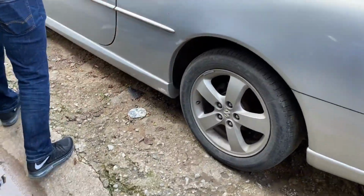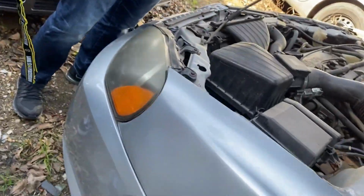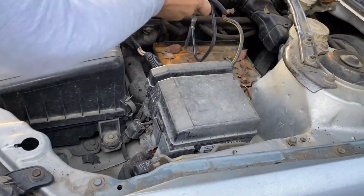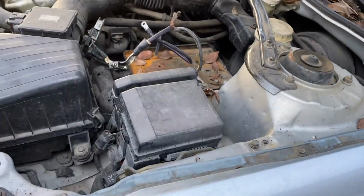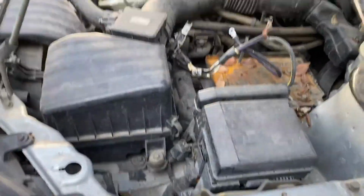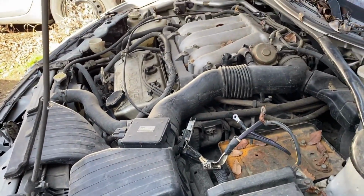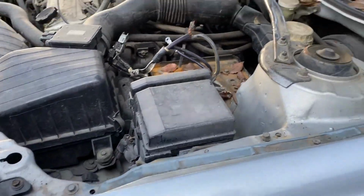Oh man. The only thing that's missing is the radio? Yeah. Oh, that's perfect. And the battery. And the battery? Yeah. Oh, needs battery replaced. 3-liter V6. Nice. It's a manual. Even better.